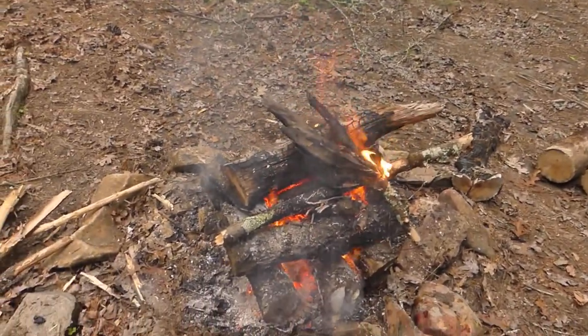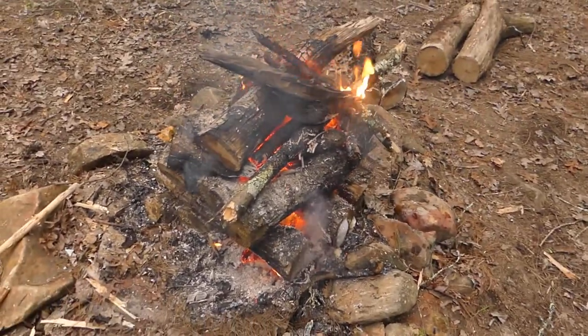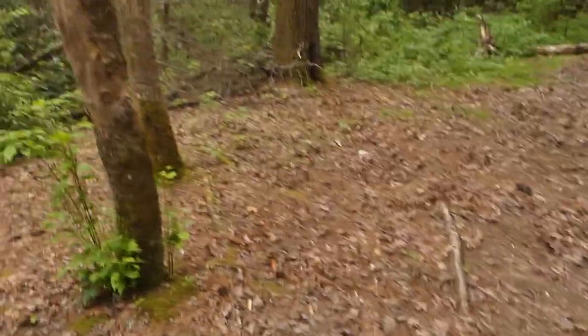Looks like we might have finally got the fire burning correctly. This wood's a little damp, so it's taking more time than normal.